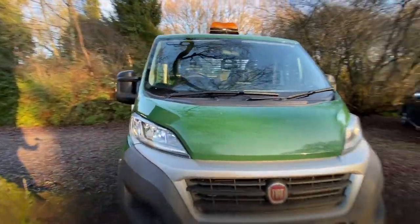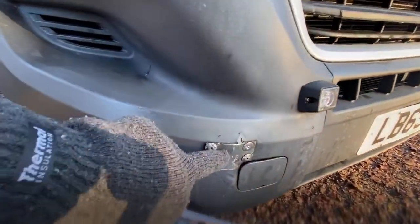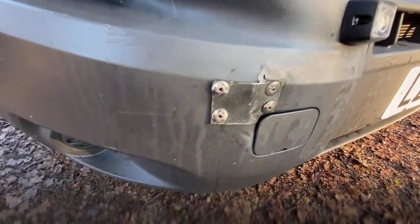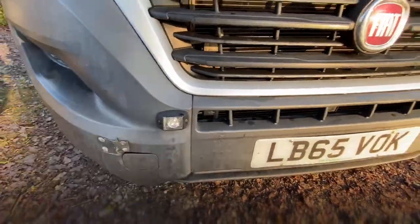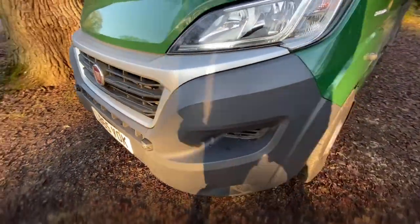Front bumper, there has been a bit of damage at some point and there's been a bit of a repair using a metal plate. It's not easy to see, to be honest with you, and it blends in quite well. It has got the flick flack lights on the front. They do work, I've had them working. I will show you them working later on.